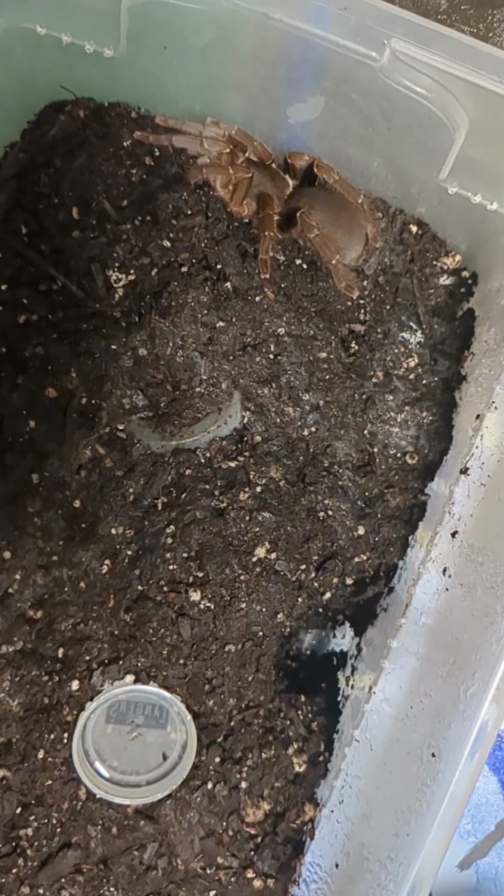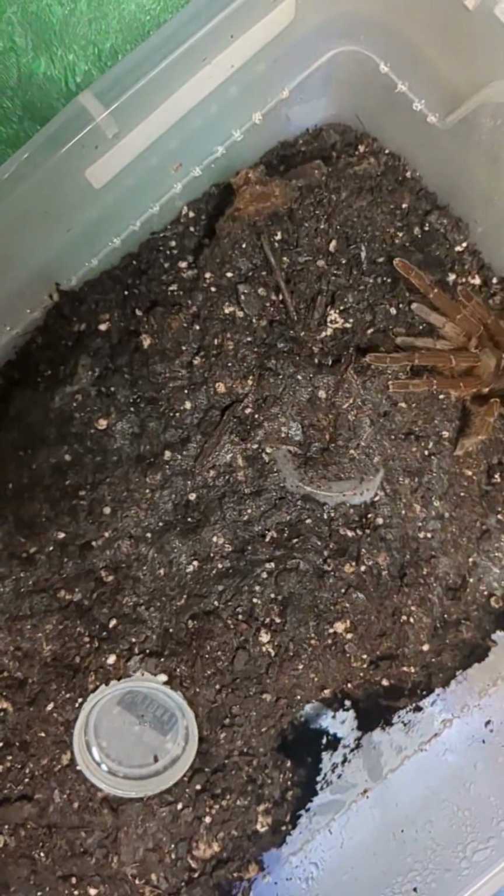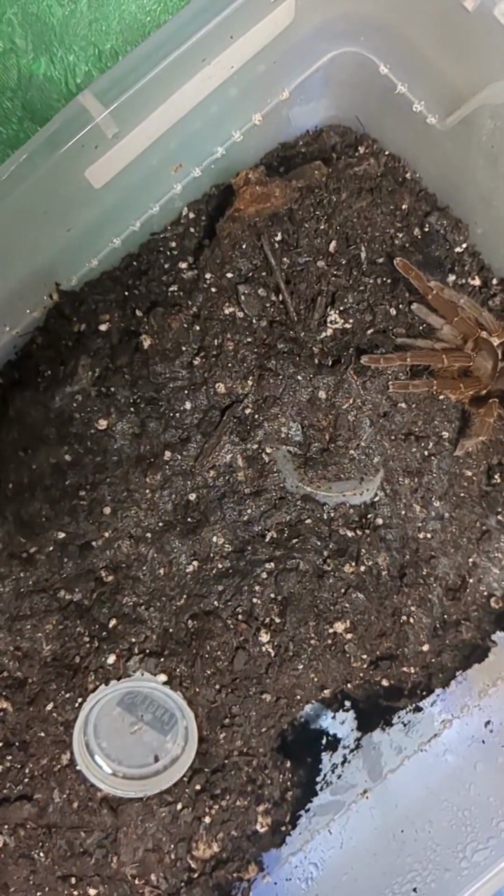Yeah, I have a lot that I've bred. I have a lot of egg sacs right now that I'm waiting to hatch. I have a lot of egg sacs that are about to hatch. I can actually show you a female with an egg sac, although I don't recommend interrupting your females while they have egg sacs.